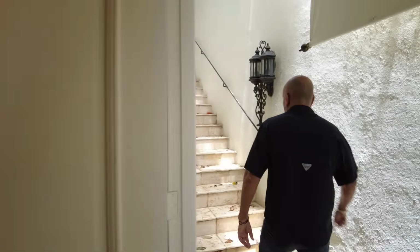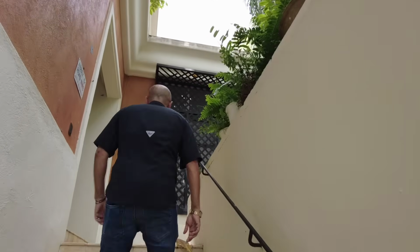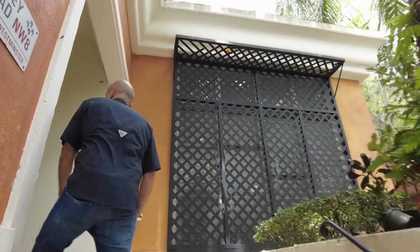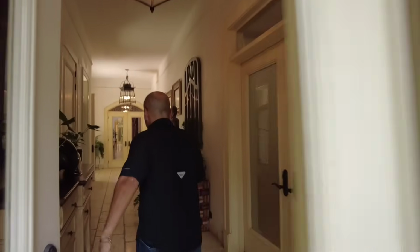All right, let's keep going. We're gonna go back up these stairs. It's an important space because you can scale it in so many different ways. All right, so we're going back into the house, and we're gonna go all the way through, back to the front door so you guys understand where you're at.